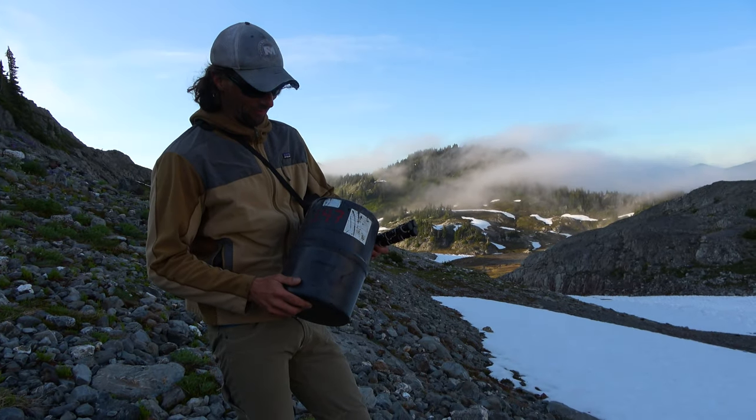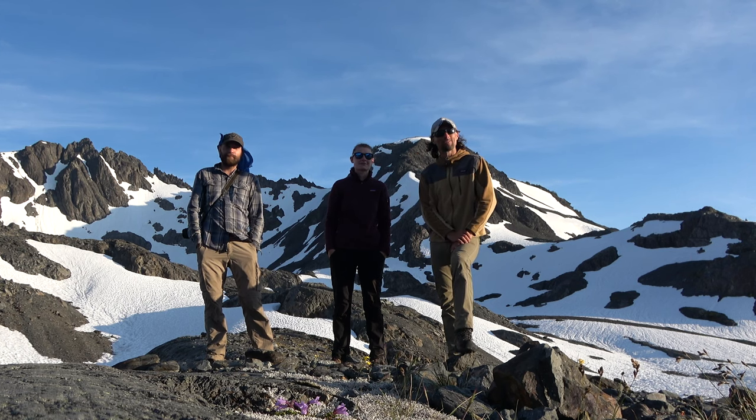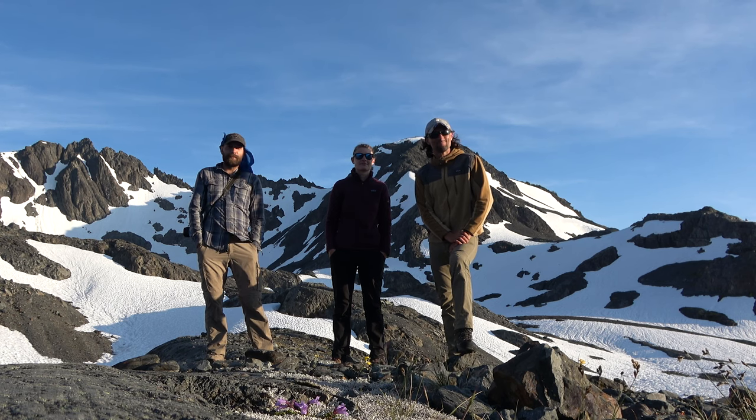Good night, everybody. We'll see you tomorrow somewhere further up, deeper in the Baileys, on our way to Dodwell-Rixon Pass. Thank you. I'm going to miss this place.